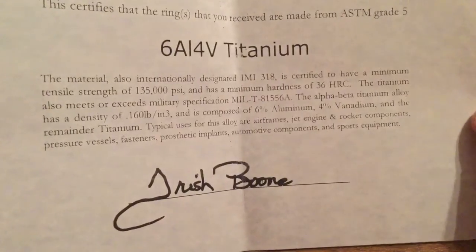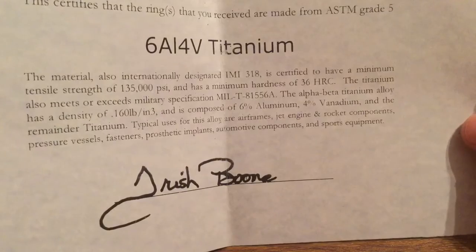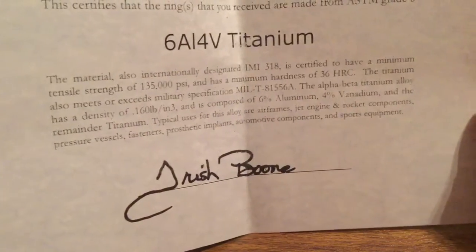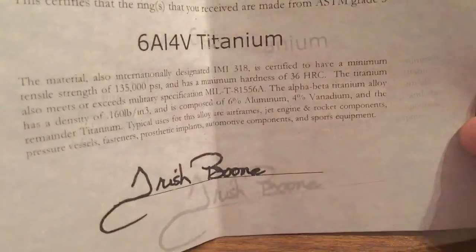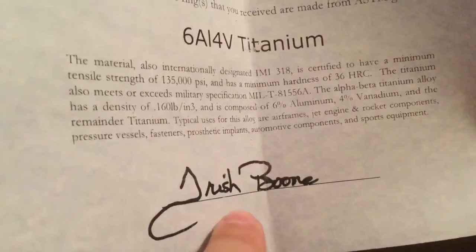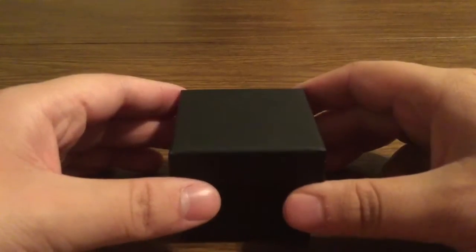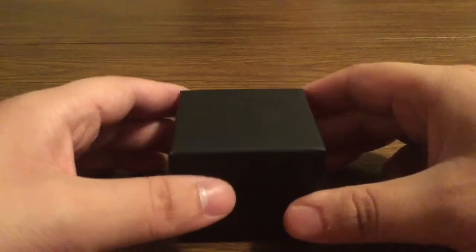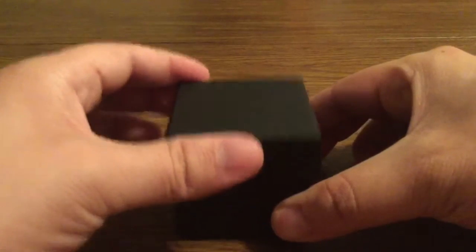Now some uses for this type of material are airframes, jet engine and rocket components, pressure vessels, fasteners, prosthetic implants, automotive components, and sports equipment. And you can even see at the bottom it's signed by one of the family members. Next, let's take a look at the ring itself. Now I chose to go with one of the laser inlay ones, and this is the Chronos edition. So let's open it up and take a look.